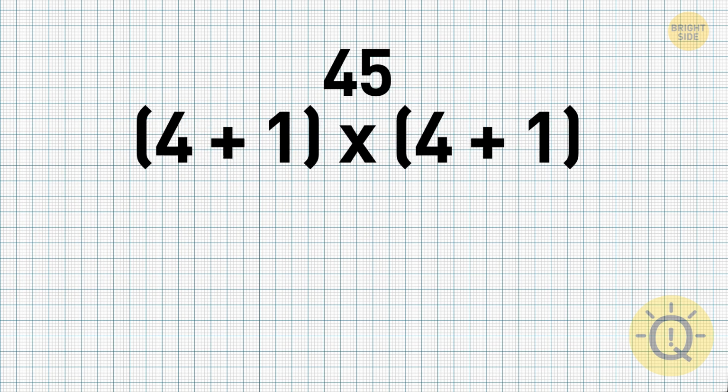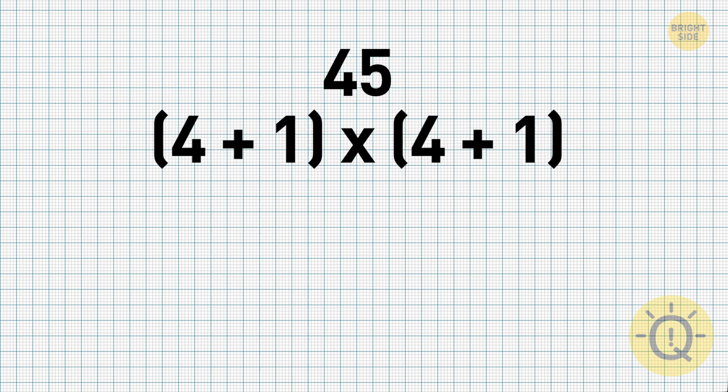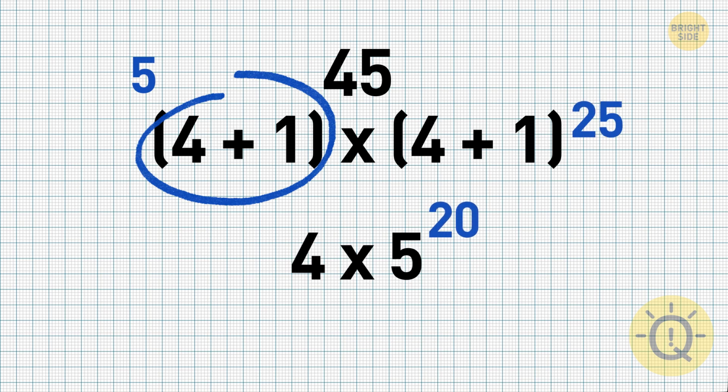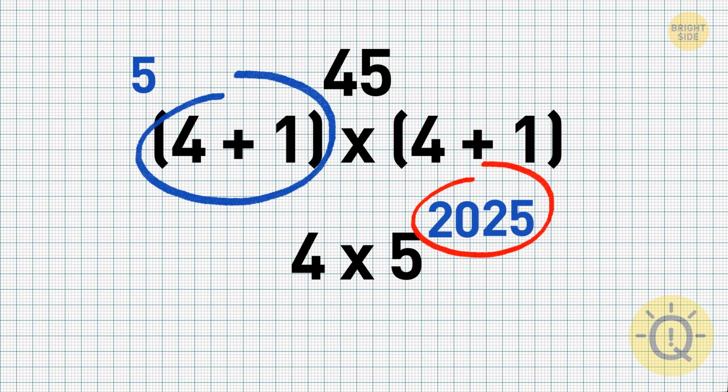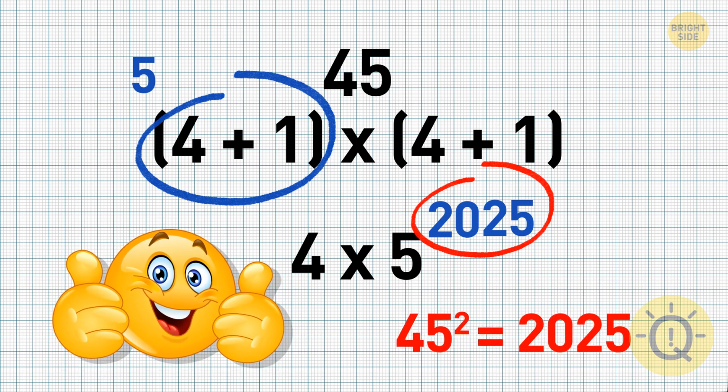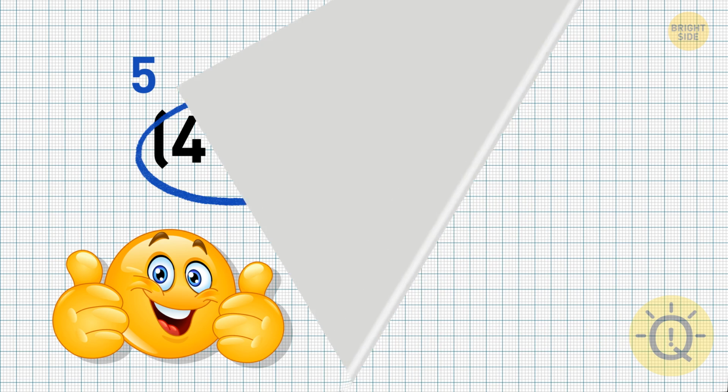First, you need to multiply the first digit by itself plus 1. That is, 4 plus 1 is 5. So you need to multiply 4 by 5, getting 20. Now add 25 at the end, and you get 2025. That's it. Here's your answer. 45 squared is 2025. Check it with a calculator if you don't believe me.